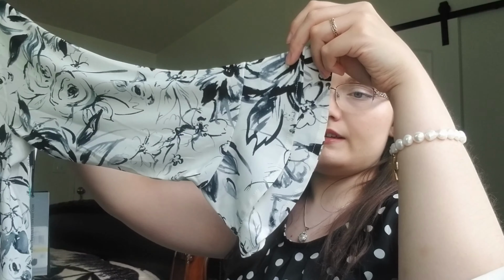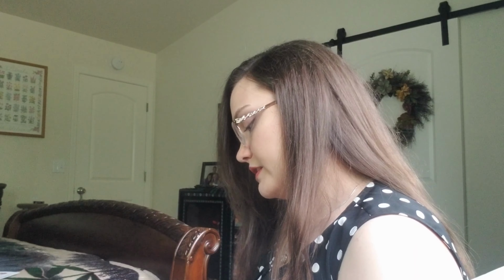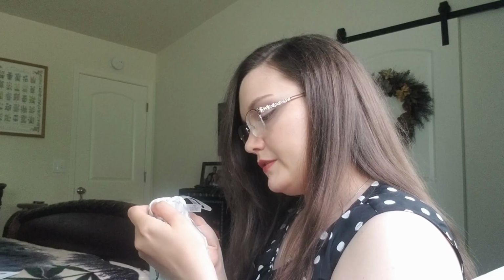It does have these nice bell sleeves though. I really like this, and they're dual layered, which is super cute. And I love the texture. Texture is good. This is made by Karl Lagerfeld in Paris, which is pretty interesting. Sounds like it could possibly be expensive. I've never heard of that brand before.